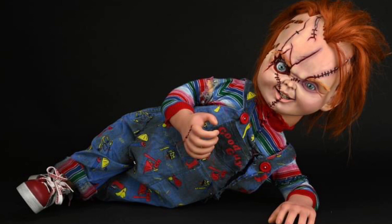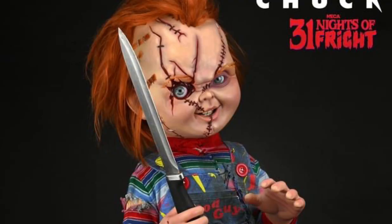Now, looking at his outfit, it looks really awesome. I do love the weathering and things like that you see on his outfit. That looks really cool. I've got to say, even the face sculpt is pretty spot on, in my opinion, to the doll that was used in Bride of Chucky, or how Chucky looked in Bride of Chucky.